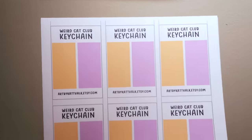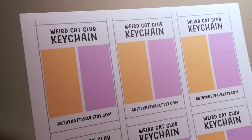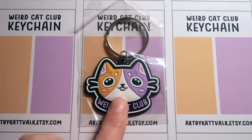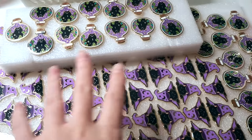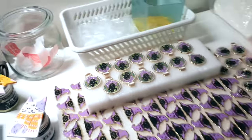So I printed the backing card for the keychains, and this is how it turned out. I just made something very simple, but I think it will be cute. So this is what it will look like with the orange and purple matching the keychain. So I need to cut those out. Then I also need to package all the pins. There are so many things to do.